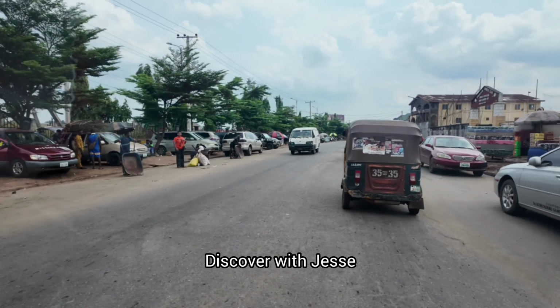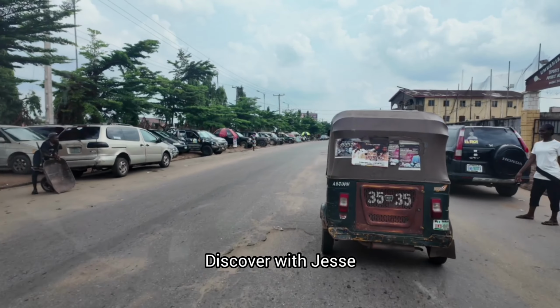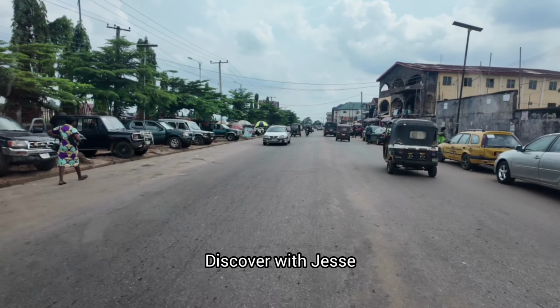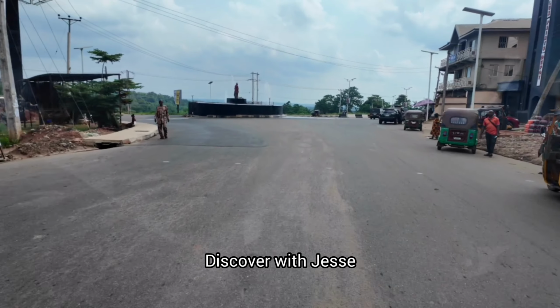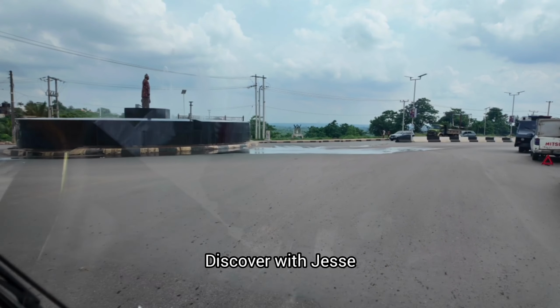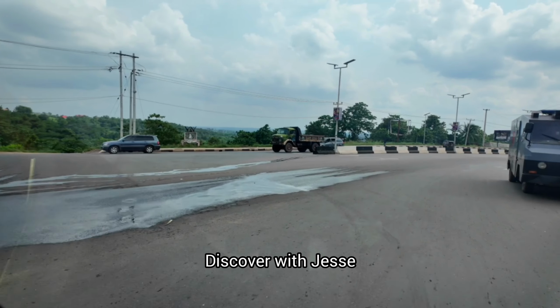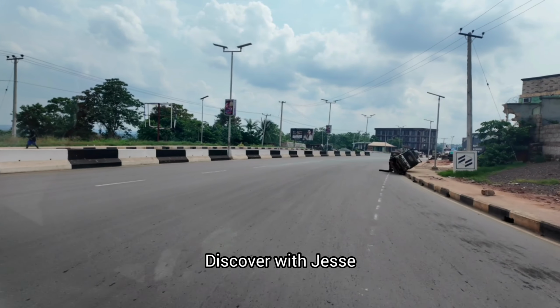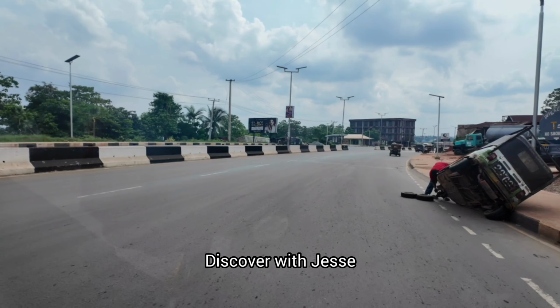So now I'm going to drive you guys and show you how the 6-lane road is. Yes, the 6-lane road that was constructed by the government of Abia State. What you are seeing there is a water fountain. That's Okpara Square. And now we are entering the Aguiyi Ironsi Boulevard, the 6-lane road in Umuahia, the first of its kind in Umuahia.